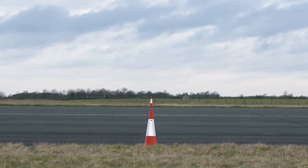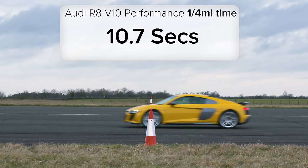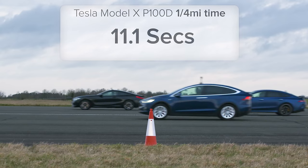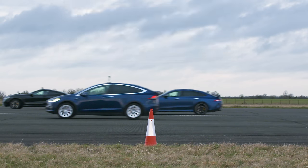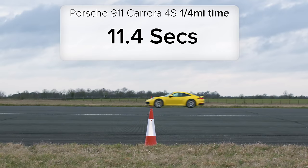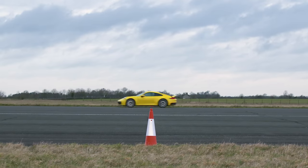So then, what exactly happened? Well, the Audi did the stunning quarter mile in 10.7 seconds. The BMW took 11 seconds. The Tesla, 11.1 seconds. The AMG, 11.2 seconds, and the Porsche took 11.4 seconds.